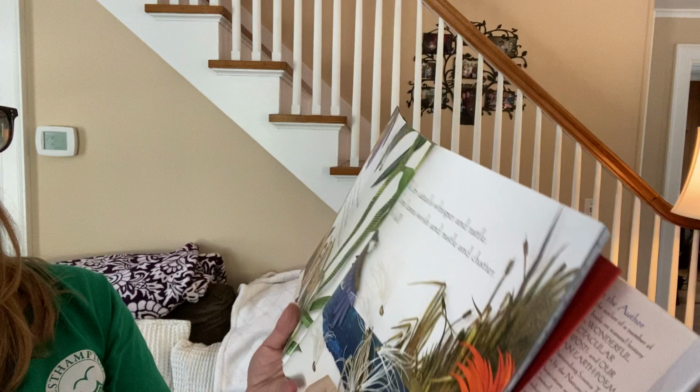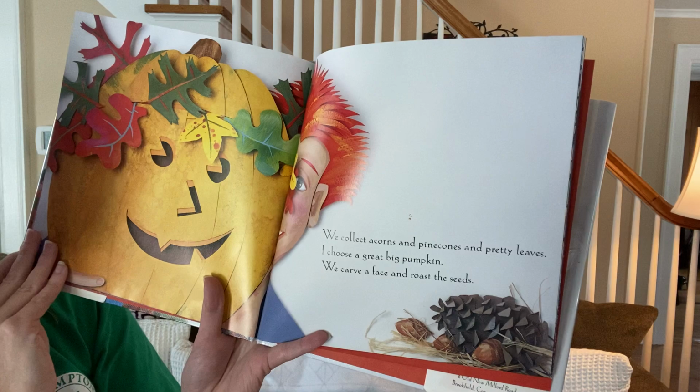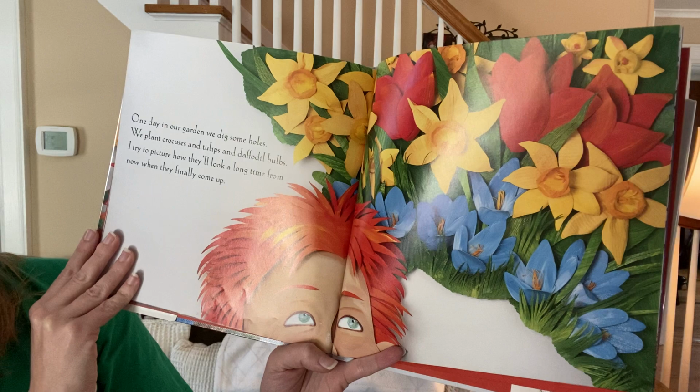We collect acorns and pine cones and pretty leaves. I choose a great big pumpkin. We carve a face and roast the seeds. One day in our garden, we dig some holes. We plant crocuses and tulips and daffodil bulbs. I try to picture how they'll look a long time from now when they finally come up.